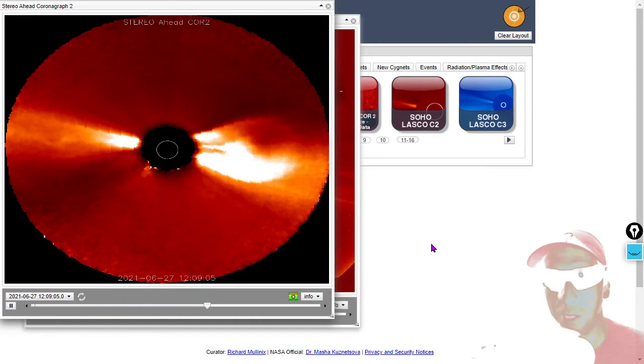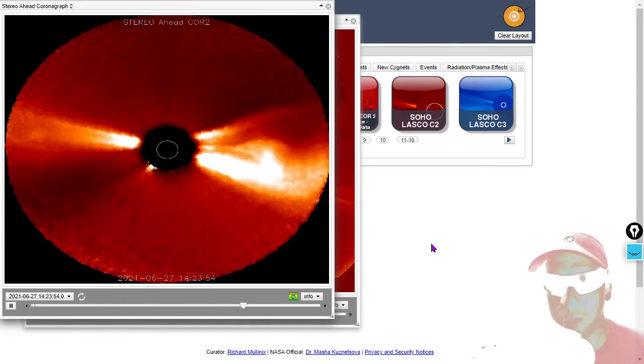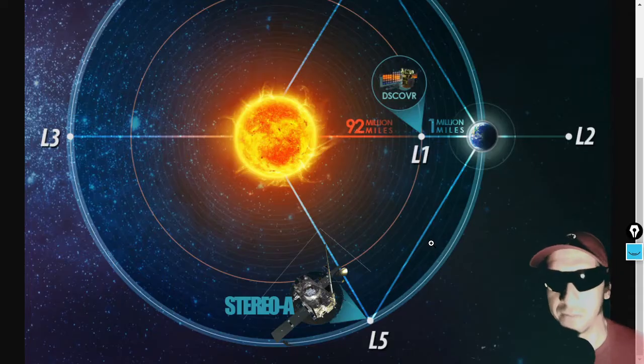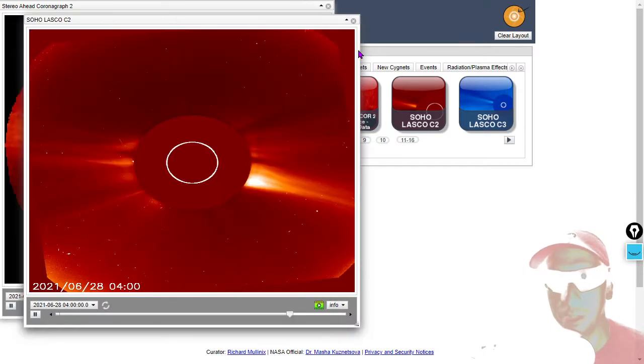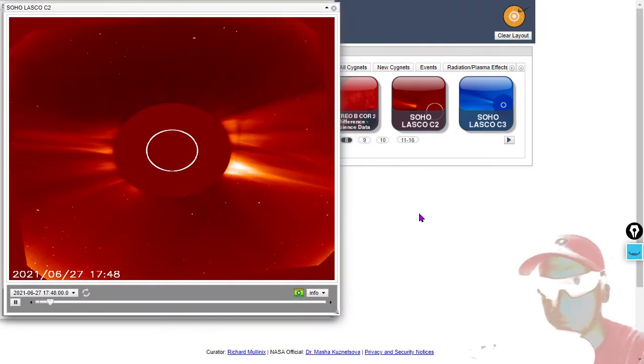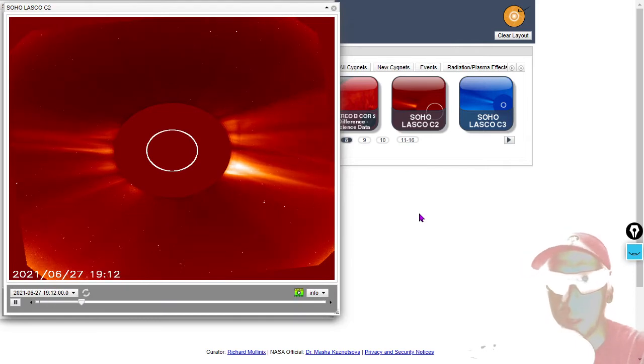So that's the viewpoint from STEREO A, a spacecraft that's able to see space weather ahead of Earth in that it's to the east of us. From the perspective of the sun, it sees solar weather before the Earth does. Now let's look at Lagrangian point 1 to see if we can get some additional telemetry on how that coronal mass ejection is oriented. And so far we don't see any ejecta that is directed toward the Earth. It all looks like it's headed off to the west.